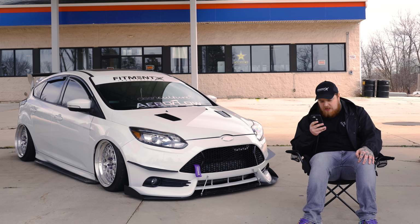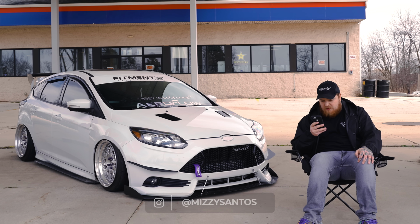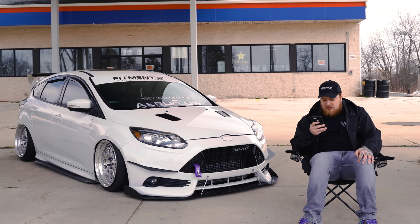So this is at Mizzy Santos, 2011 Infiniti G37, and there's a car turning around here. Hey, how's it going? I don't know what I'm doing either. All right, it says it rubs. Details: front and side splitters, dope, okay.